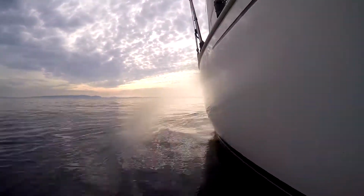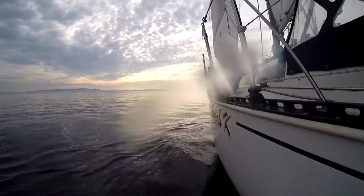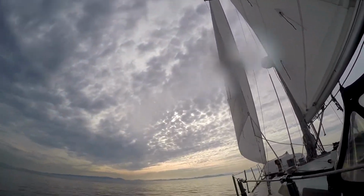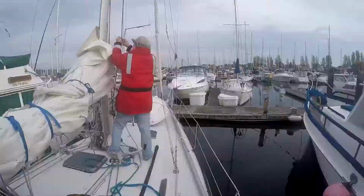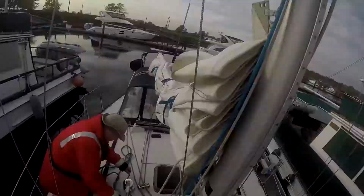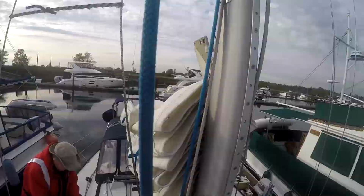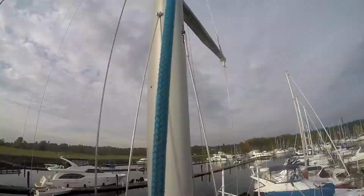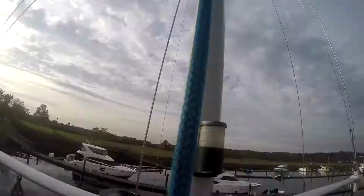After a great day on the water, we headed back to the marina, flaked the mainsail, pulled in the jib, and headed back to the slip. Once we were back in the slip, we decided to head up the mast. I put on my harness and Grandpa hauled me up to the spreaders.